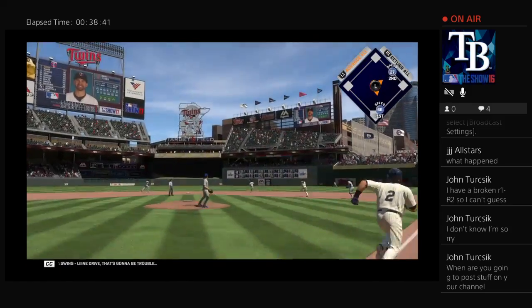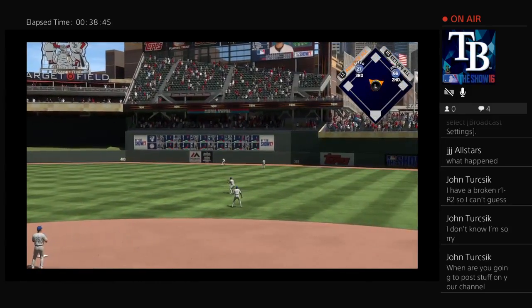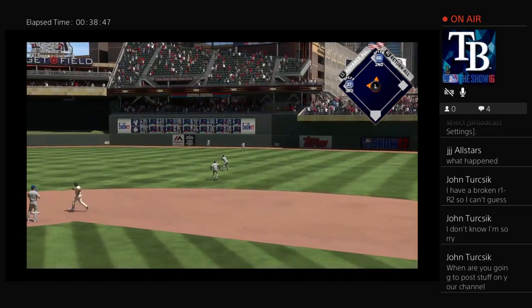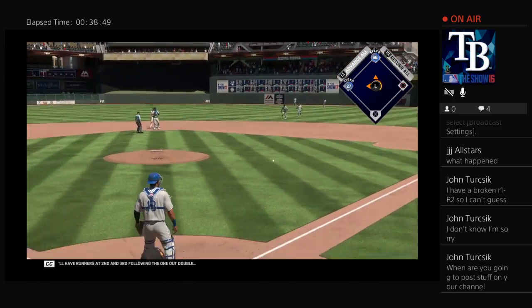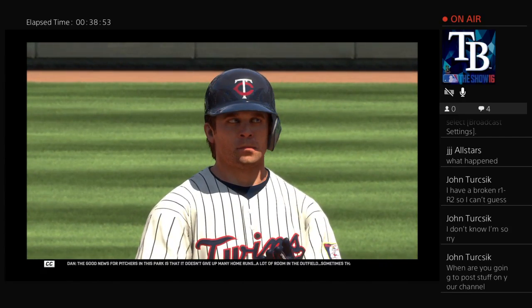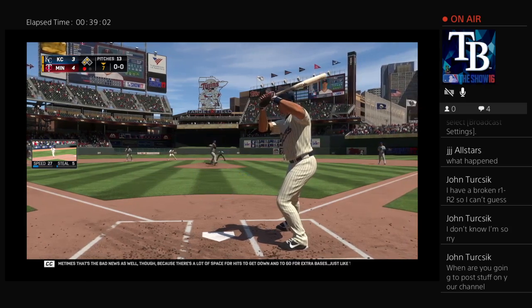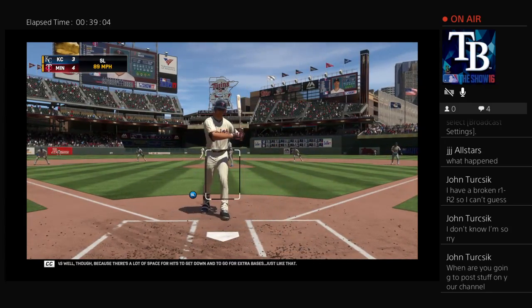Swing, line drive. That's going to be trouble. And they'll have runners at 2nd and 3rd following the 1-out double. The good news for pitchers in this park is that it doesn't give up many home runs. A lot of room in the outfield. Sometimes that's the bad news as well, though, because there's a lot of space for hits to get down and to go for extra bases just like that.